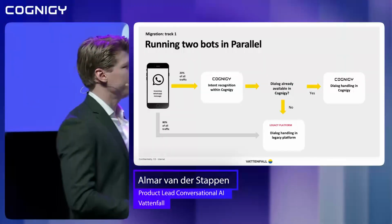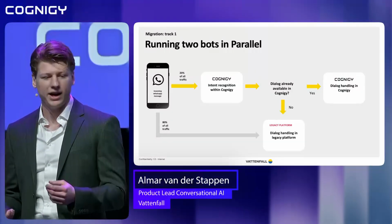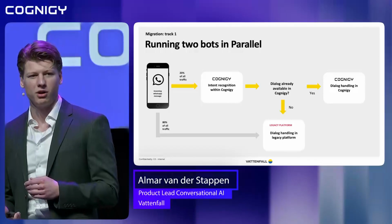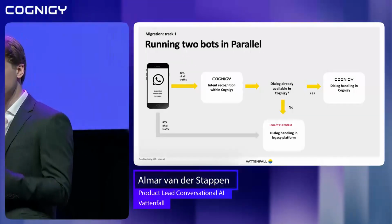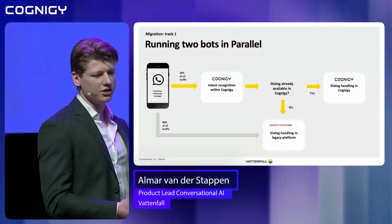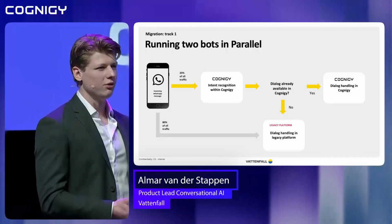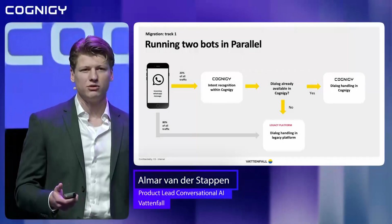And then we handle it there. And so really out of that 20%, maybe at the start, we only had 2% that we really picked up in Cognigy. Over time, we've increased that as we've built more content into it. And then once you hit a certain critical mass, you can start scaling up the 20% that you actually send towards Cognigy to really start evaluating the difference between the 2 platforms.